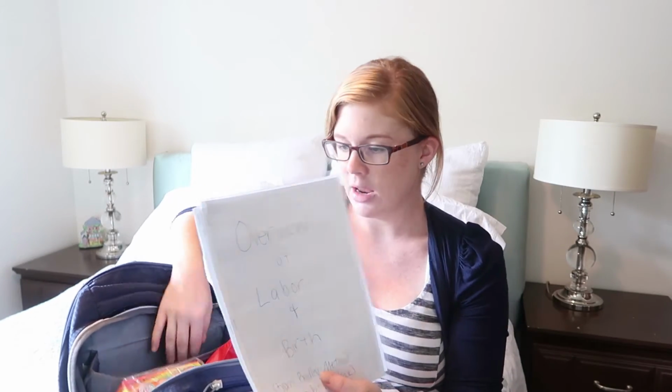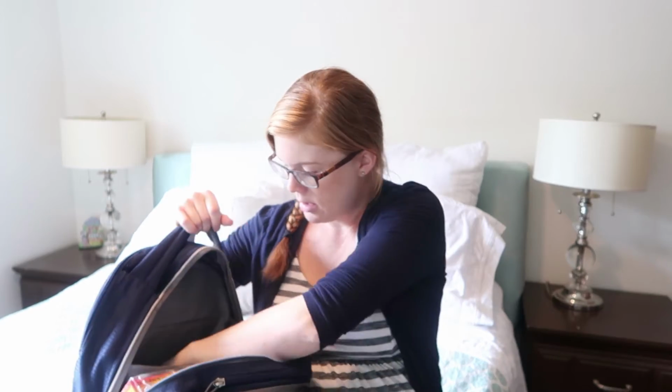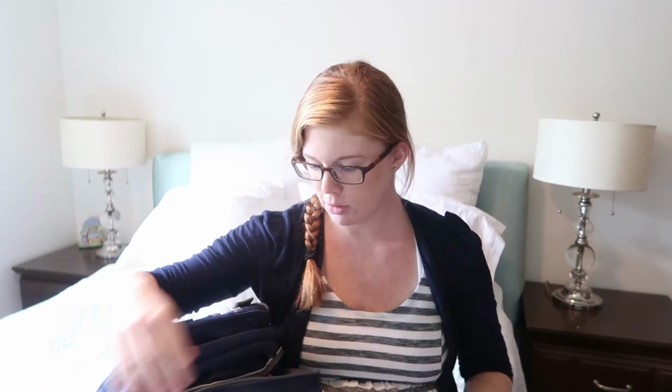And I also have some stuff from last time, an overview of labor and birth from the Bradley method, who to call, that kind of stuff, so that we have it for reference. The Bradley method book in case we want to reference it. A birth companion with a bunch of different positions to try. It's very visual, which I like. We got that from our first hospital.